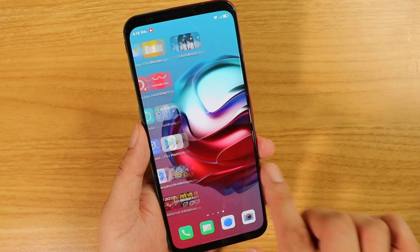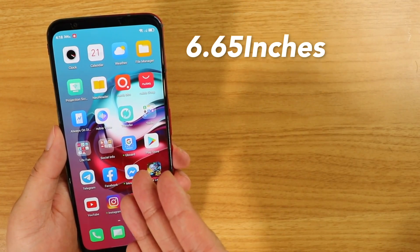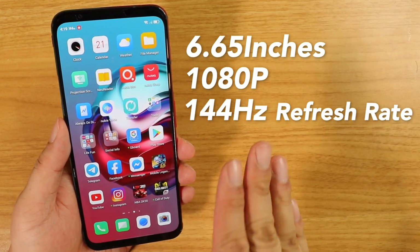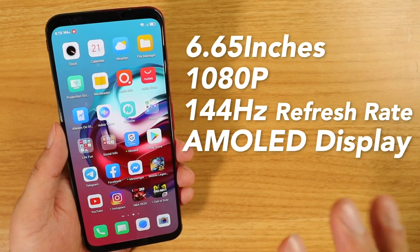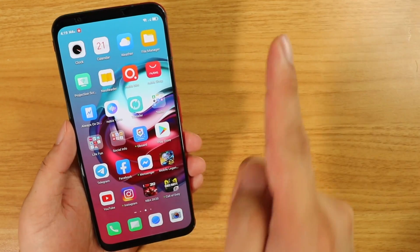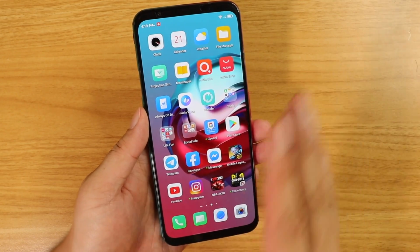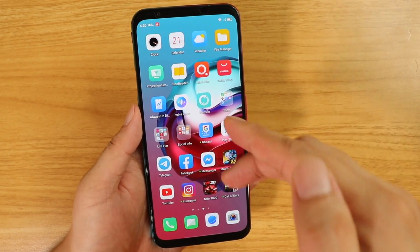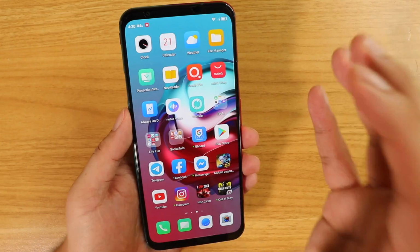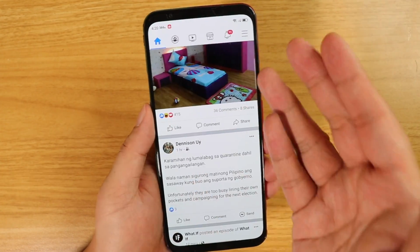My friends, this right here is a beast of a display. First and foremost, 6.65-inch, 1080p, 144Hz AMOLED display. Oh my god. This is currently the fastest display on Earth right now. Not only on a smartphone, but also in an AMOLED display. It has never been done before. And who would have expected that it would be on an AMOLED display? It is just incredible. That is some pretty powerful stuff, considering it's only under $600.